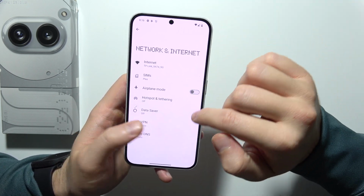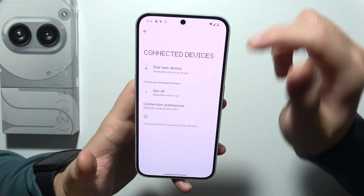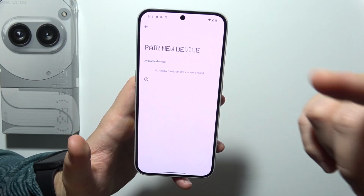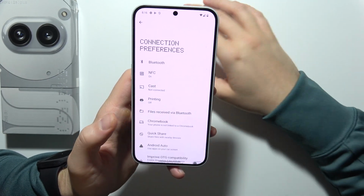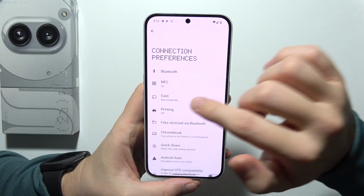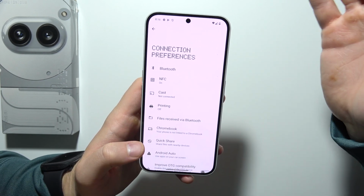Next, when you are using the Bluetooth devices, like headphones or earbuds, you can also find support for LDAC codecs. So it will basically improve the quality of your music. Right here we can also find the screencast, so you can cast screen of the phone to your TV.